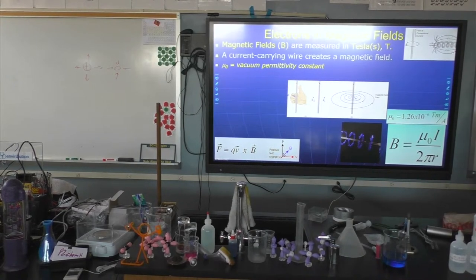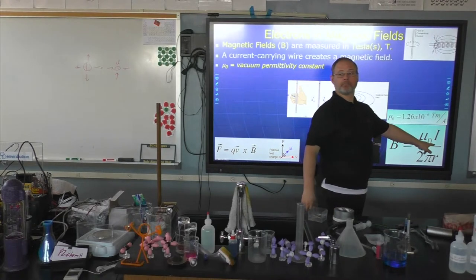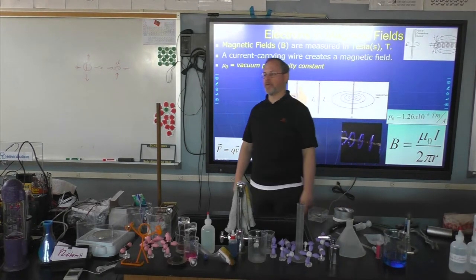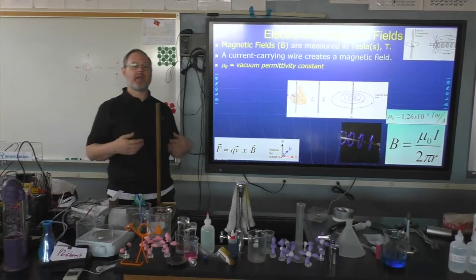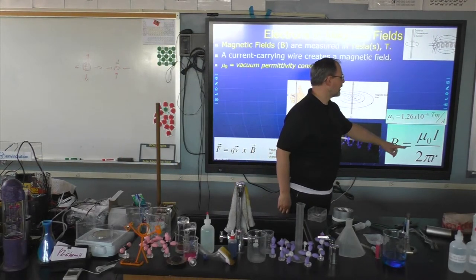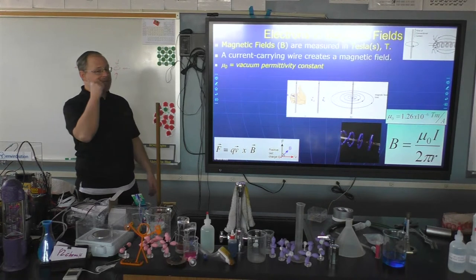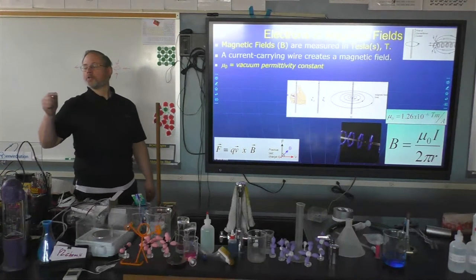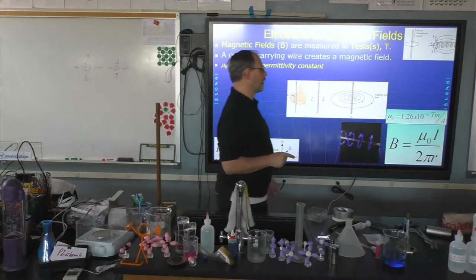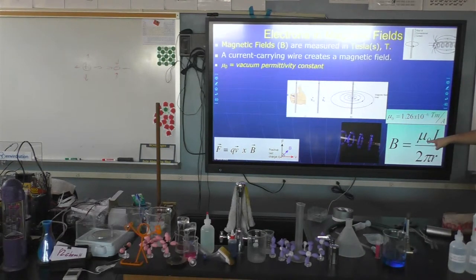The actual magnitude, here's your formula. The magnitude of the magnetic field that is created is based primarily on the current and then whatever is getting in the way of the magnetic field. In this class, the magnetic field will always be made in air or a vacuum. So we use what's called the vacuum permittivity constant, which is 1.6 times 10 to the negative 6 Tesla meter per ampere. If you had 1 ampere traveling down a wire, that 1 ampere would create a magnetic field equal in strength to 1.6 times 10 to the negative 6 times 1 divided by 2 pi r.